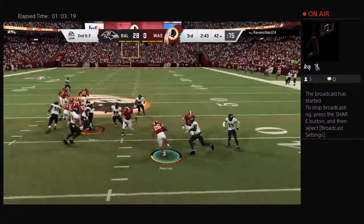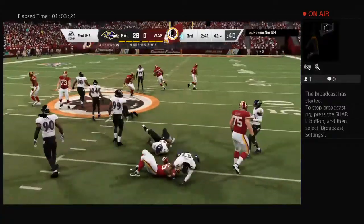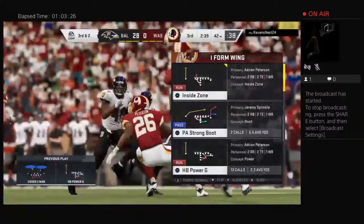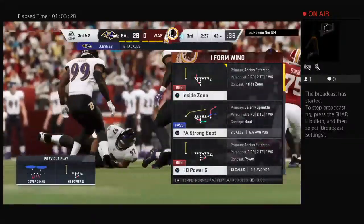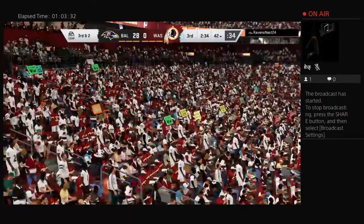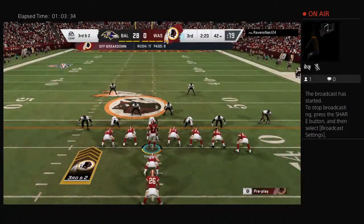On 2nd down, Peterson trying to run inside, but nothing there. He got maybe a half yard at most, but officially they'll be left with a 3rd and 2. Makes it 3rd and 2. Here we go.